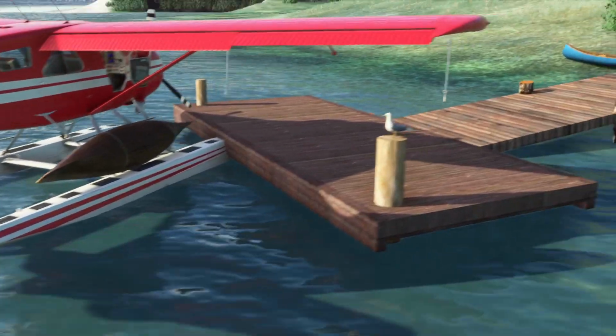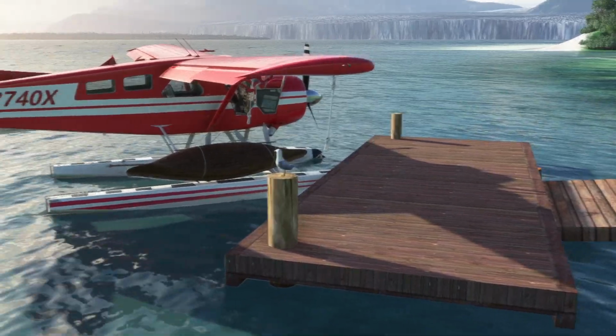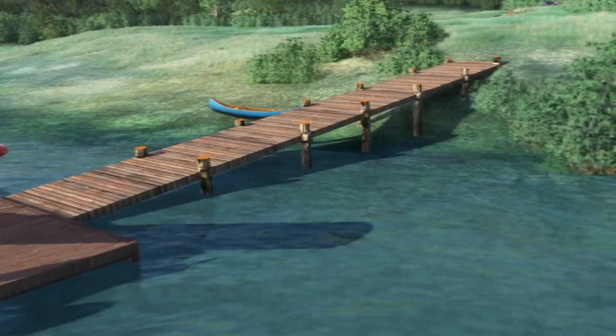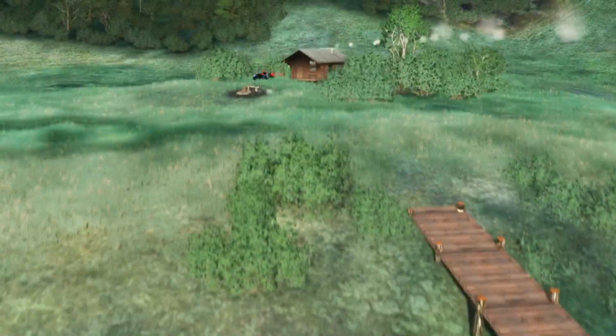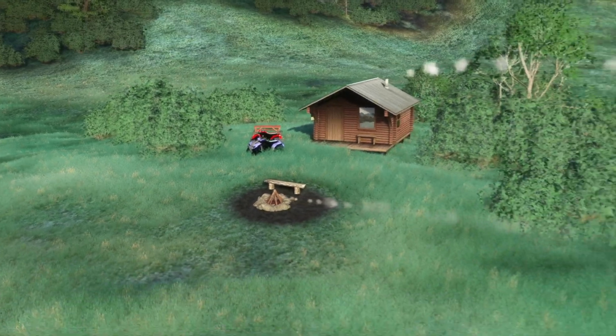We'd have bumped the float tip and we'd have probably straightened up or jumped ahead with the line. So it'd be okay. But we're close enough that I can call that docked within a reasonable kind of approach speed. But we've got a little canoe there. Little cabin, a couple of ATVs. Fire pit. That's a nice little spot to stay.